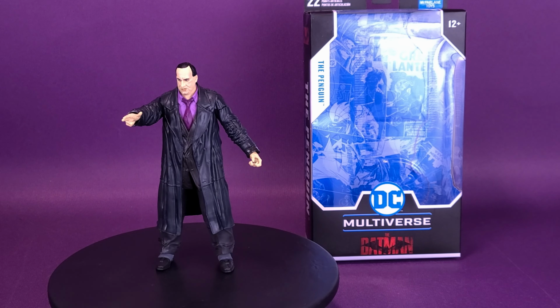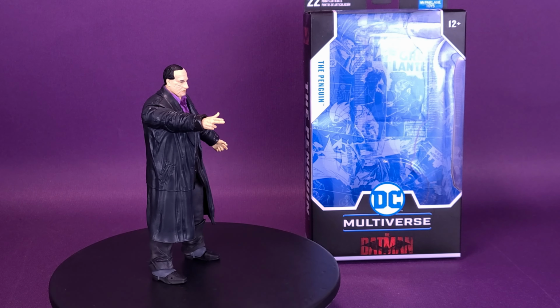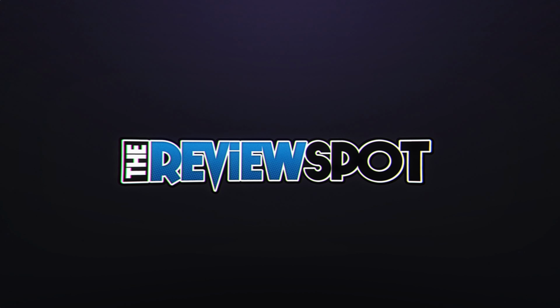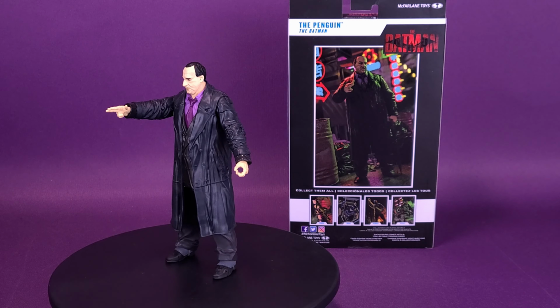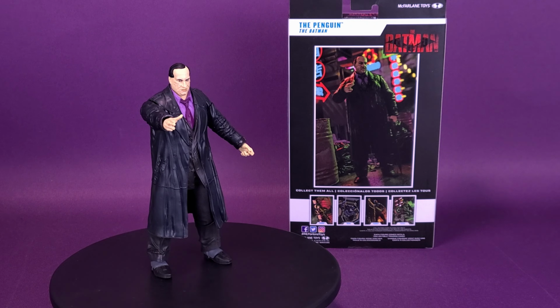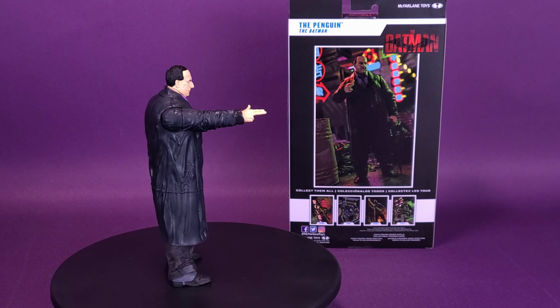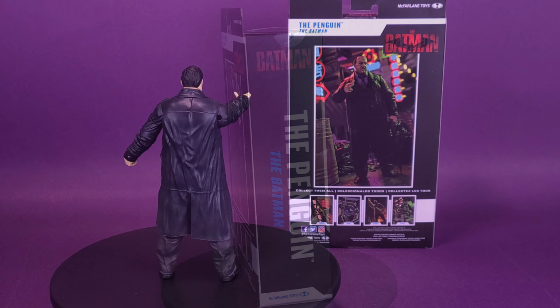Adding Cobblepot to the collection. Here's your look at McFarlane Toys, DC Multiverse, The Batman's The Penguin. The Penguin, otherwise known as Oswald Cobblepot, is the proprietor of Gotham's exclusive nightlife hotspot, the Iceberg Lounge. While the shady crook is known for running his mouth, he harbors not-so-secret designs on running the city's criminal underworld.